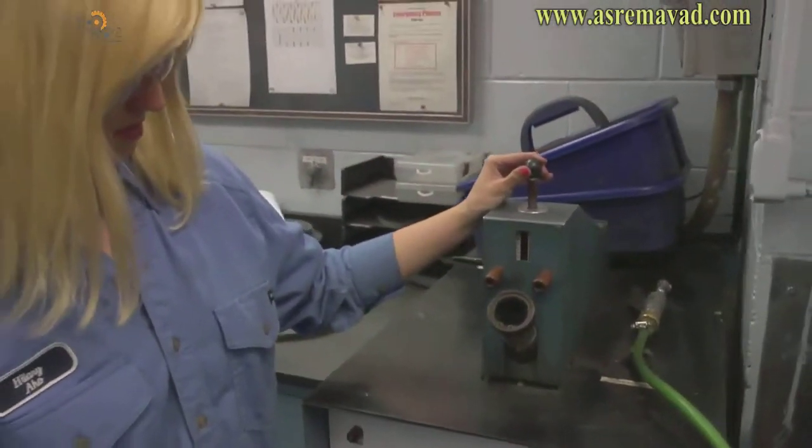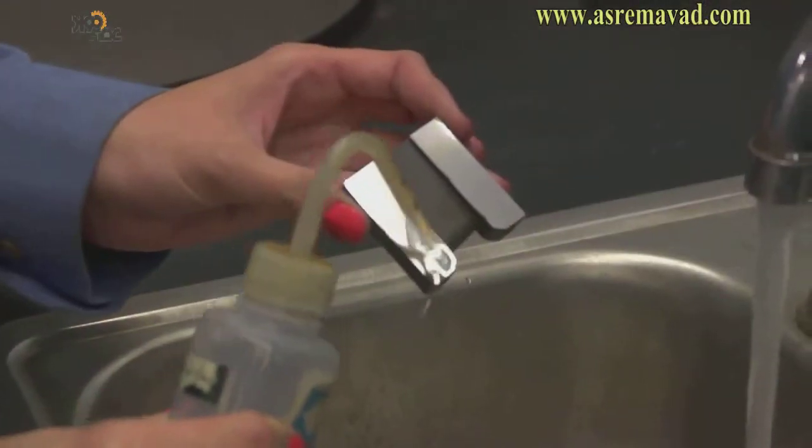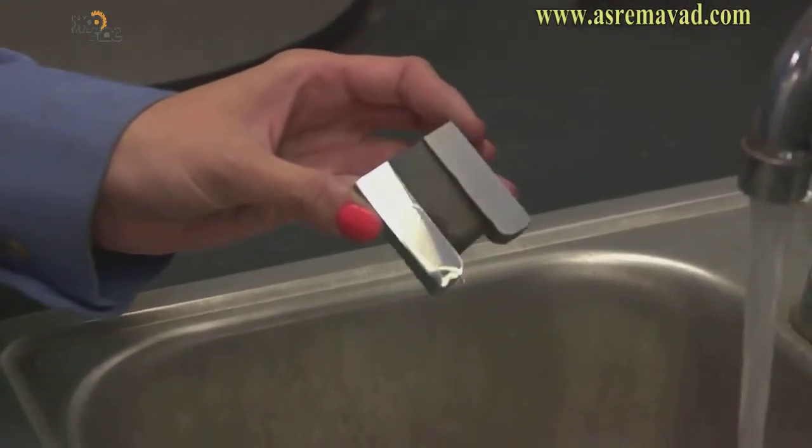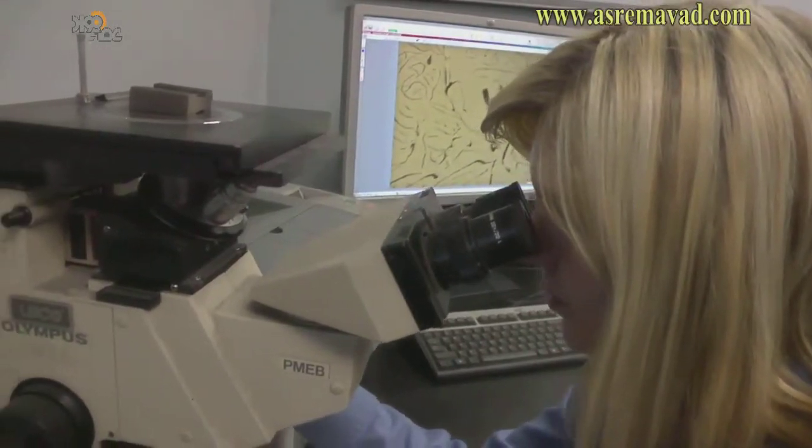Being a metallurgist is in demand in the foundry industry, because as long as you have foundries around, you're going to need a metallurgist. You're going to need somebody to be monitoring your process, making sure you're getting quality parts, and you're going to need someone with the background knowledge to make decisions.